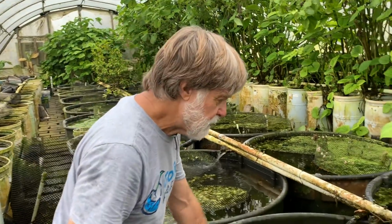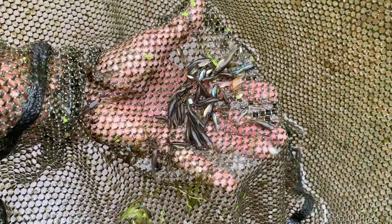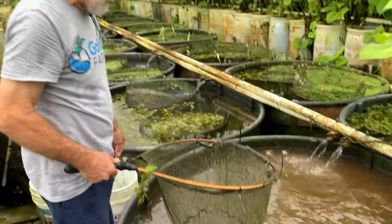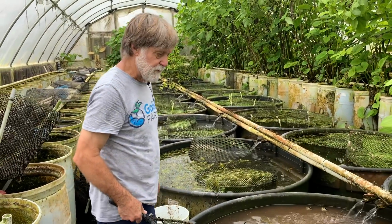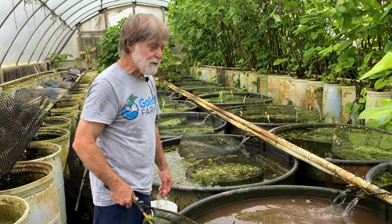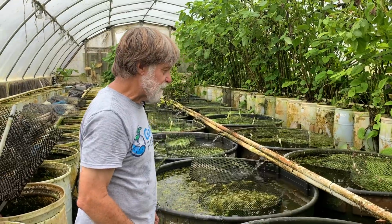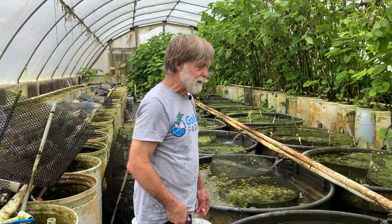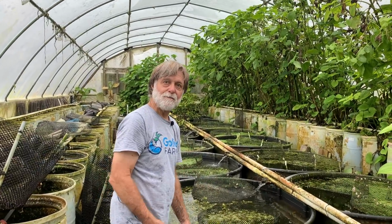You'll note, I don't know if you can see through the glare. Let me run a net around the top. These are feeder guppies we leave in with our cichlids. You'd be surprised at how well they do. In fact, we sell hundreds of them as fish food. They survive fairly well with the cichlids, but the advantage of having them in there is that the breeder fish get used to having small fish around, and I think are less likely to eat their own fry.